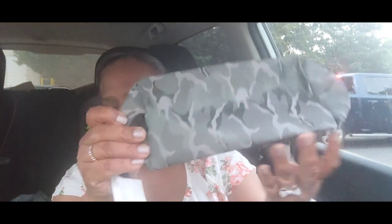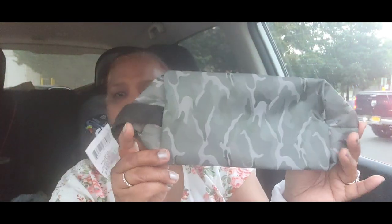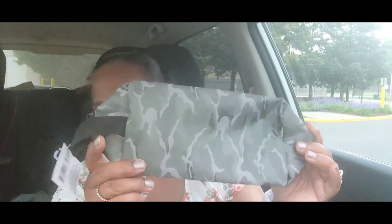I picked up another men's travel bag. And this is the other pattern that they had. And these are very nice and roomy. So these are great for your Father's Day.